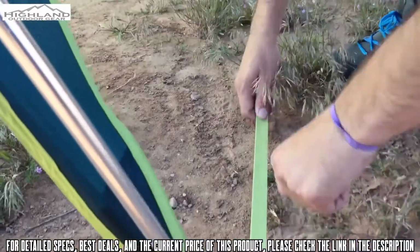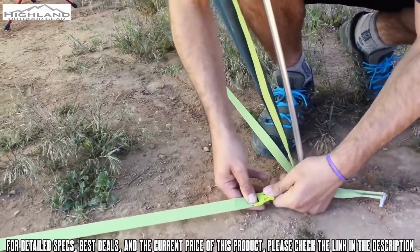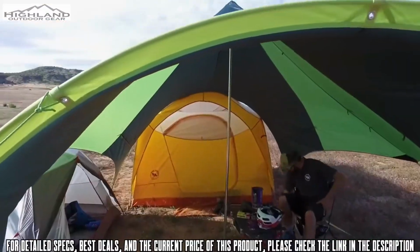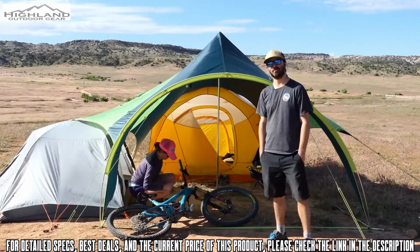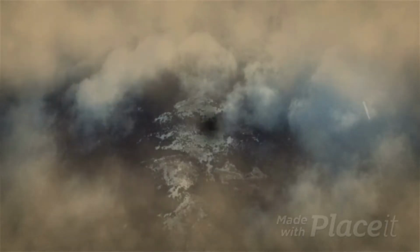The log flume shelter features webbed framing at the ground level to create additional structural stability and comes in a briefcase style carry bag that includes shoulder straps and organizational pockets. Whether you're looking for an outdoor living room or an oversized bike garage for your weekend trip to Fruita, the log flume shelter is your most versatile camp complex.